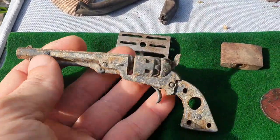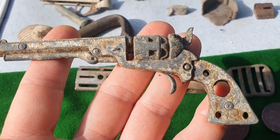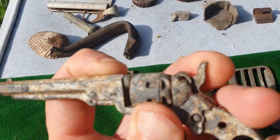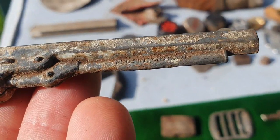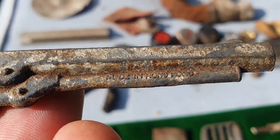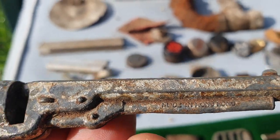This was a really cool discovery. Young Sam was really interested to see this. I think that's an old cap gun. Not entirely sure what model that is or how old. There is some writing there. Made in Hong Kong.